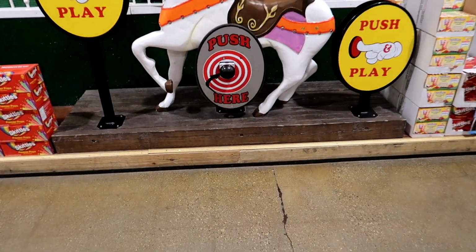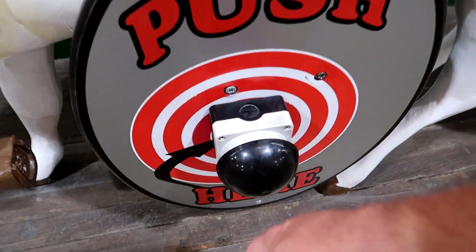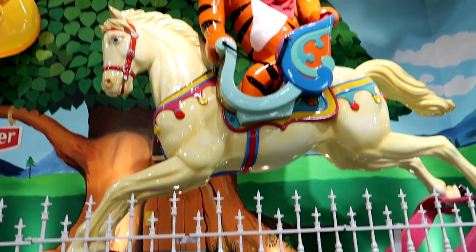I guess we can push this to play. It says push here. Oh, there we go.